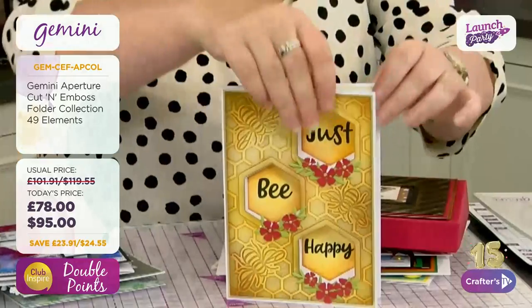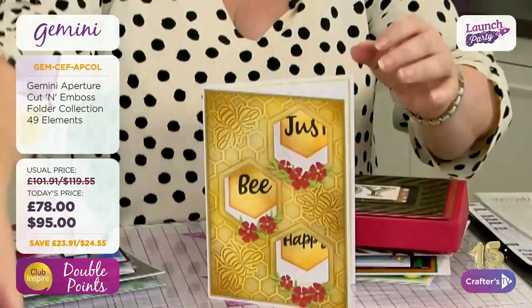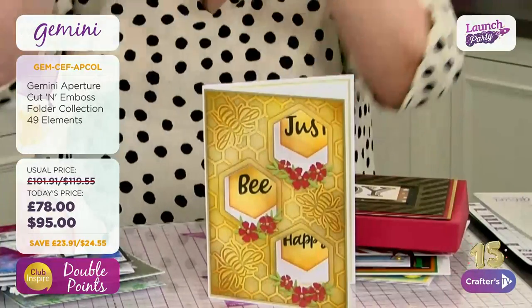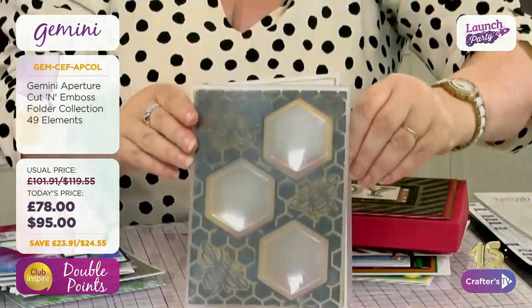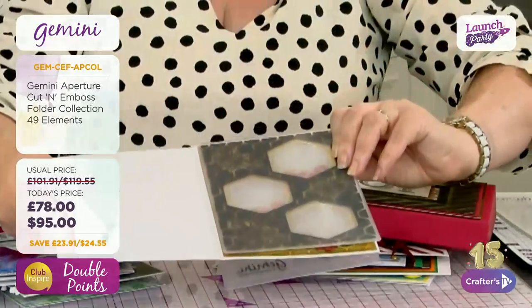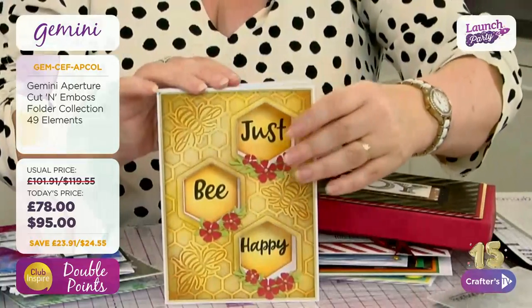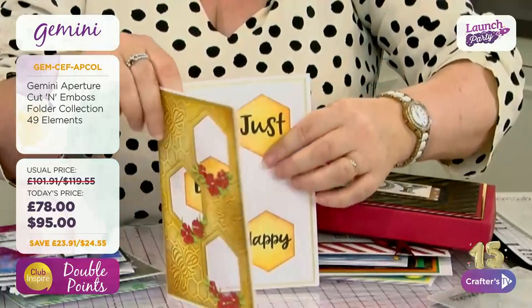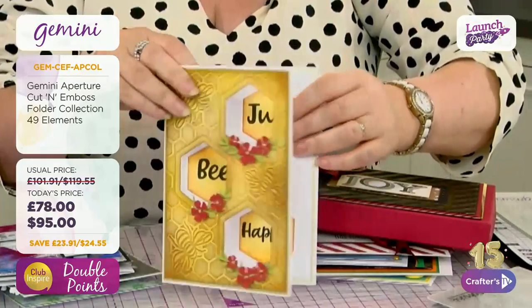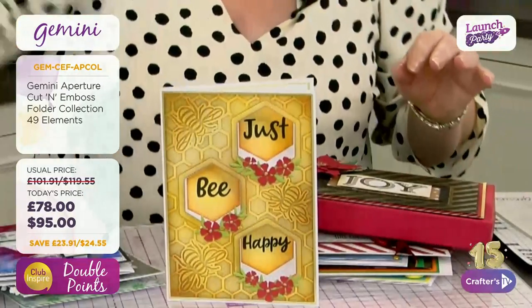And all that's happened here is we've got a full card, and then all you do is you take your 5x7 folded card, slot your cut and emboss folder over the top, run it through the machine on your Gemini machine like that, and then when you take it out, you ink and decorate the front, pop your sentiments, which is your waste, this is the waste that cuts out, ink them too, pop them behind the apertures, and that's how you would get that result.